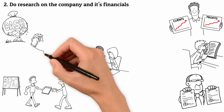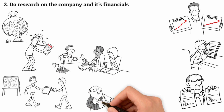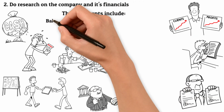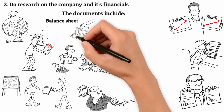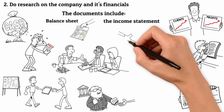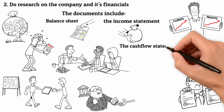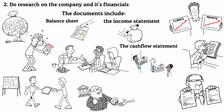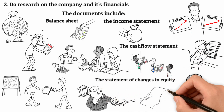These are the documents which are compiled by accountants and provide information about the company's past and present performance. The documents include the balance sheet, which provides a description of existing assets and liabilities of the company, the income statement, which provides an explanation for how much money has been made in profit or loss for the year, the cash flow statement, which explains how much money has been brought in and spent over the course of a year, the statement of changes in equity, which offers an explanation for the change in ownership between shareholders.